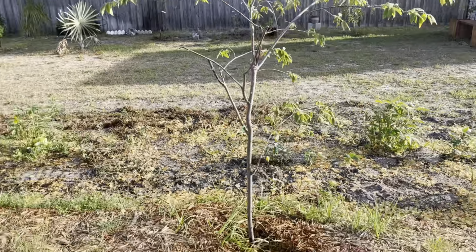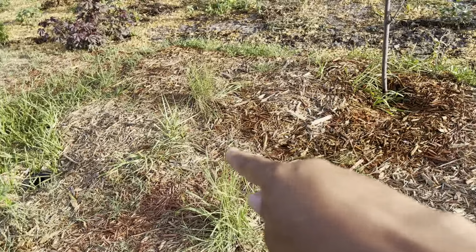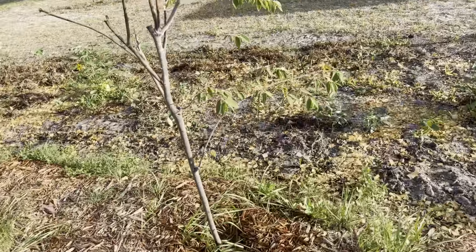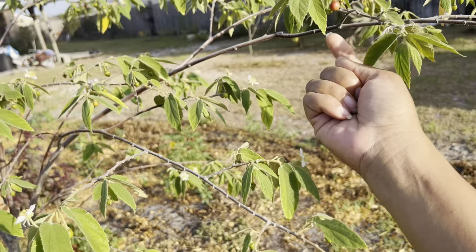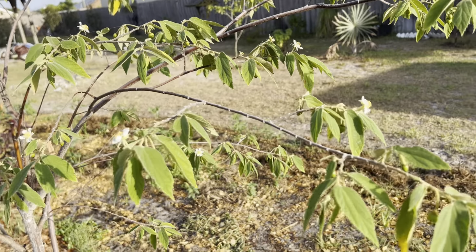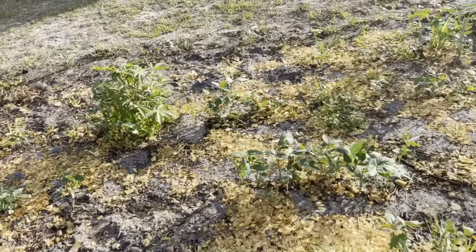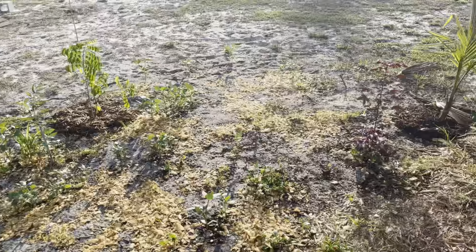a Jamaican cherry, and it's surrounded by some pink muley grass and then lots of native grass that have come through. It produces these little red berries. They kind of remind me of Captain Crunch, the cereal. Like when you eat one of those sweet berries, that's what it tastes like. And then that's a Kerry star fruit over there.